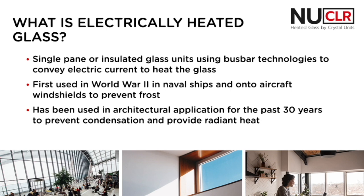Heated glass was first used on a wide scale in World War II in naval ships and on aircraft windshields to prevent them from frosting over in cold weather. It is still used in both for this purpose today. Heated glass has been used in architectural applications for the past 30 years to prevent condensation and provide radiant heat. As we know, condensation in buildings can have serious consequences to health and property values.